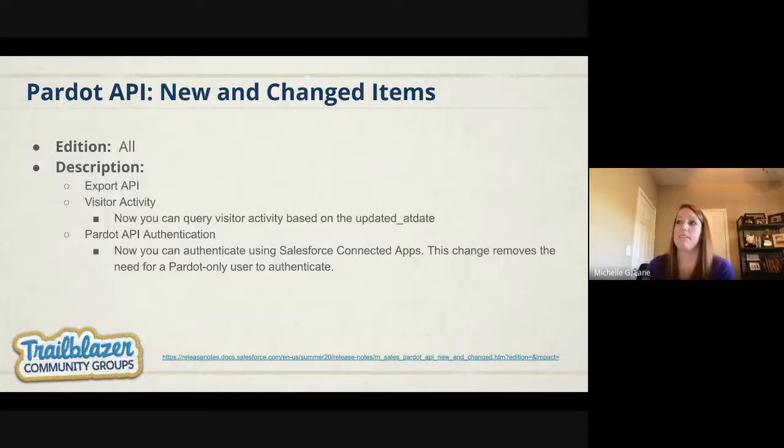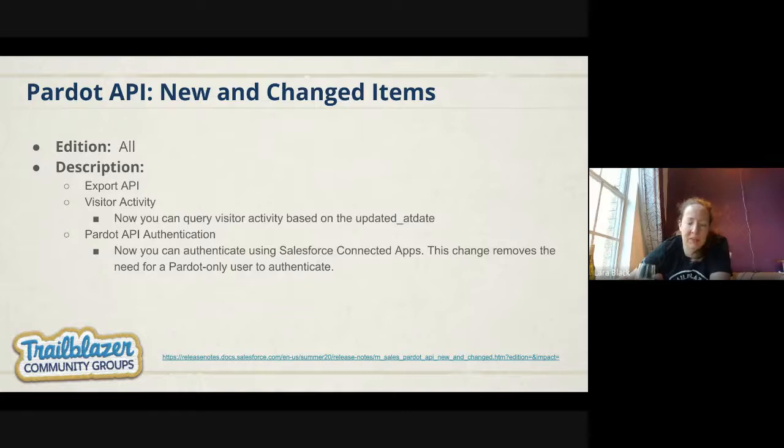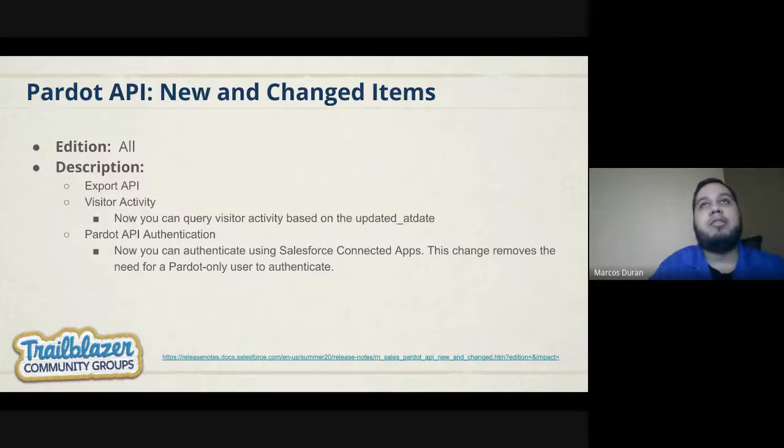So the Pardot API is exciting, but unless you're a developer or have a developer on staff, you don't tend to do a lot with it. Marcos has a teammate who's the Pardot API guru, and Mike Cruiser is our good friend. He loves questions. So if you have questions about the API, can the API do this? Send them to Marcos.